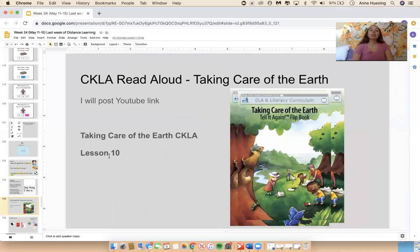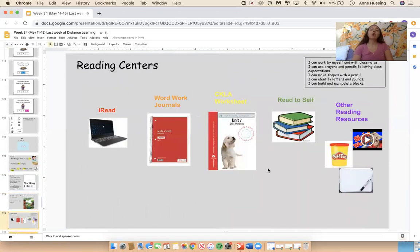All right. Today your read aloud is lesson 10 from Taking Care of the Earth. I will post the link so you can listen to that. And after you're done, don't forget to do some centers work. I will be back later for math.